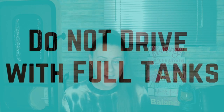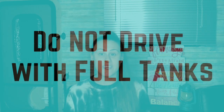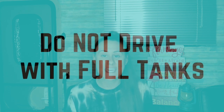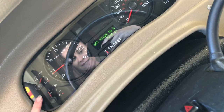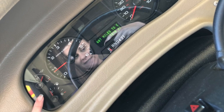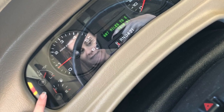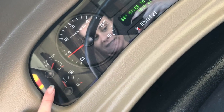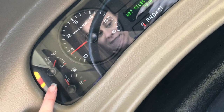The 13th way to save money while living in your RV, I would almost assume this is obvious, but don't drive with full tanks. That includes your gas, diesel, propane, water, sewer, and even your tow car. You don't want to have full tanks. The more water and fuel that you have, all of that weighs. So the more weight that you're dragging around, the more that it costs to move it.